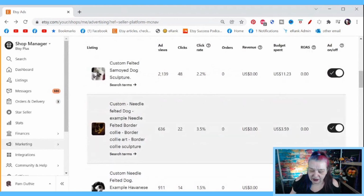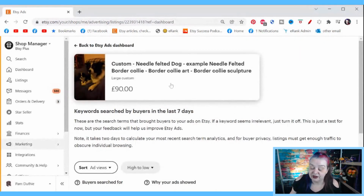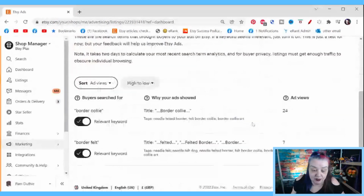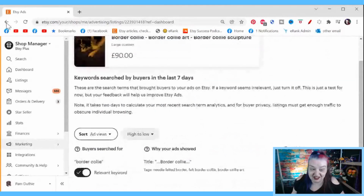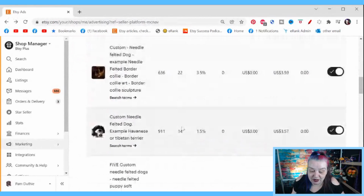Now this guy is costing me the second highest amount of my budget. Let's have a look. This is a listing for a custom border collie. It's interesting that my highest ones that are getting the most money spent on ads are my highest priced items. These don't convert so well, but when they do, they make Etsy some money. So border collie, yep, that works. Border felt, again, that works. In the past 7 days, my ads have been shown to the right people.